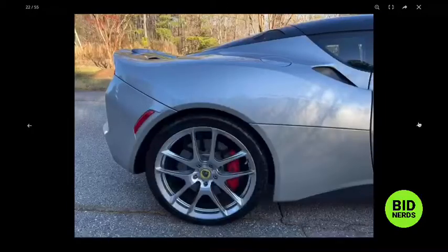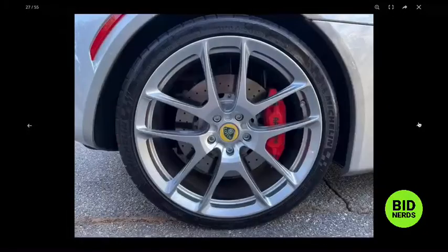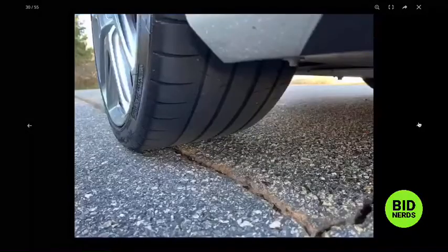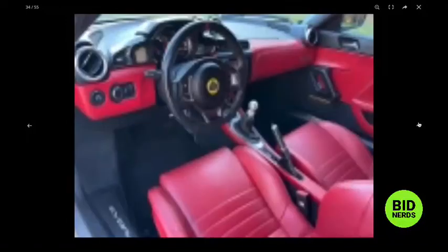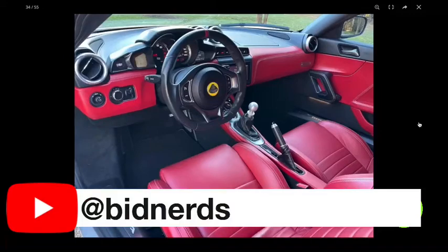This particular car has the Comptech 460 kit, which adds an intake, a chip, a muffler, and a sport cat. I think that's about it, and boosts the power up to about 460 horsepower.